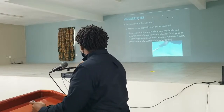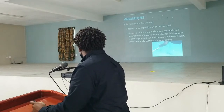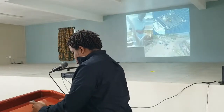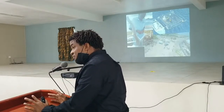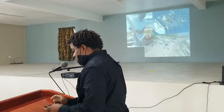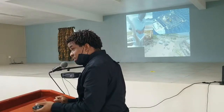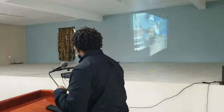How can we capitalize on resources? The use and adaptation of various methods and mechanisms of agriculture and artificial technology to suit our environment. It must be climate smart, environmentally sustainable, and affordable. For much of the year, in spite of COVID, we've been able to do some natural harvesting of wild shellfish larvae, experimenting with resistance to growing various algae. Conducting research partnering with the University of Central Florida concerning our local algae and microplastics, and sending these samples on for testing.